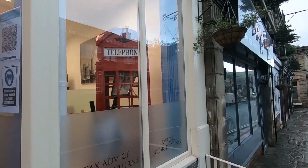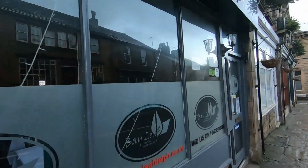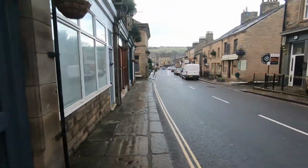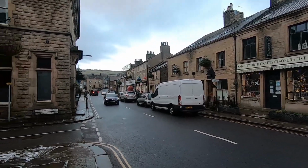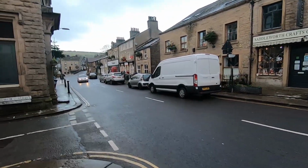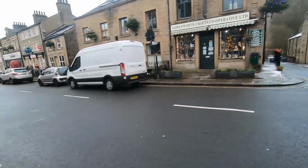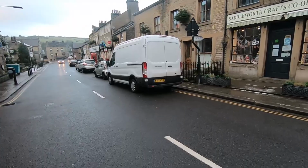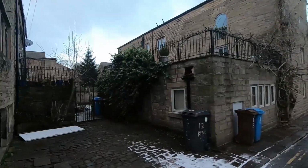Look at that mini phone box. It's cool. It's a nice Indian restaurant. That's shut. So there's Delph village. So you've got a co-op, post office, craft shop. And there used to be a couple of little cafes. I don't know whether there still is or not. A few good pubs. But it's a beautiful little village. Just full of little back streets and little back alleys.